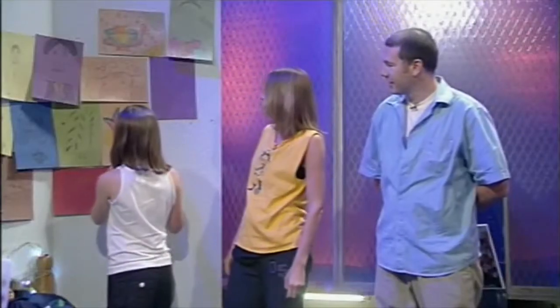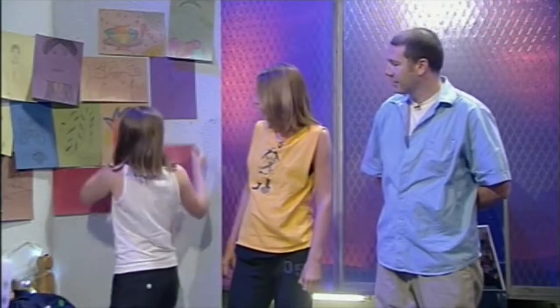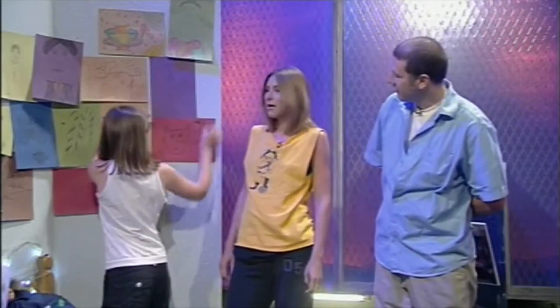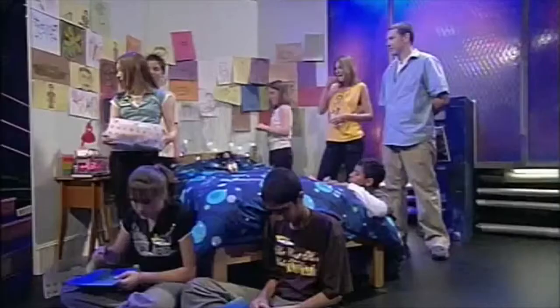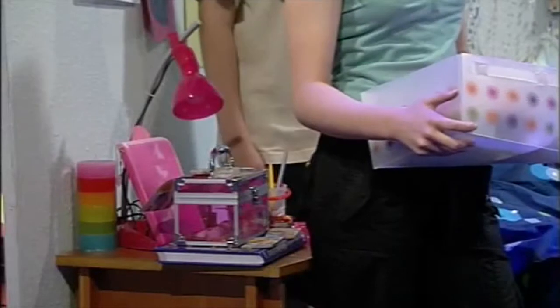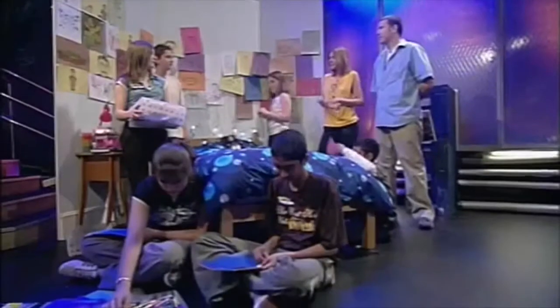We have been drawing pictures and Emily's now sticking them up on the wall. Which pictures did you draw? Well, I did a cat which Emily's now sticking up. Aha, there's the cat. It looks like my cat at home. And what else did you do? Well, me and Jill, we did the bedside cabinet and tried to make it look like the original. It does look very authentic.